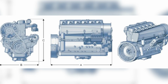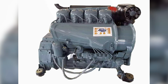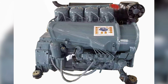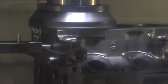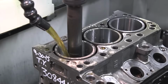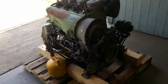The company tried to put it politely. Official statements described the F4L912 as best suited for markets without emission regulation. In other words, if you lived somewhere with strict pollution laws, the F4L912 wasn't welcome anymore. Technical bulletins even hinted at the engine's vulnerabilities, warning about cooling system sensitivity and suggesting certain operating environments to avoid. For an engine once celebrated as indestructible, it was a quiet admission that the design had reached its limit.